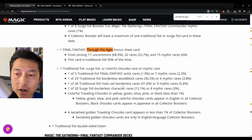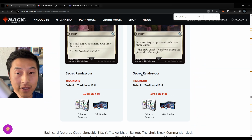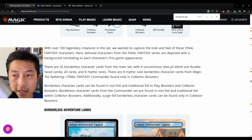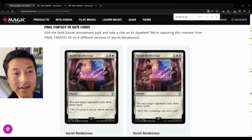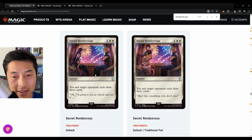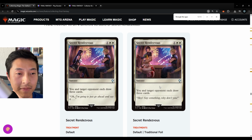So it's really the artist rares where it is 0.5% in the play box. But again, you can get Through the Ages in the play box. So it is the serialized Chocobo, the neon ink Chocobo, and then this Date, Secret Rendezvous card. So you can only get the Tifa one in the Commander decks, okay? And actually, it does not come in the play boosters because this is a Commander product.